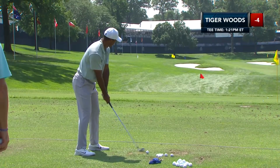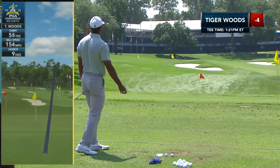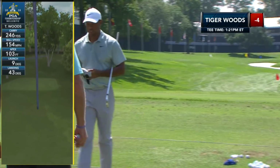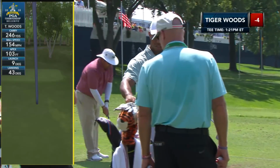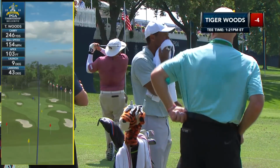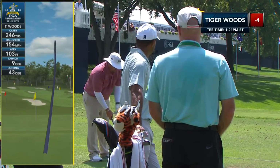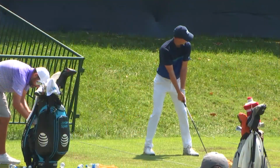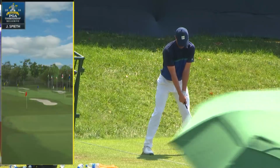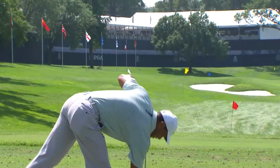As we start looking at Tiger here, Tiger had put the graphite shaft driving iron in his bag in the first round, and he switched it out in the second round. And he's typically getting, that's a fairly common number for Tiger. He's going to get right around 250 with that driving iron. Don't be surprised, by the way, if you see Tiger change shirts. You see him shifting gloves, he'll change shirts as we go back to Jordan. That's a little unfortunate, that umbrella. A lot of people seeking some shelter.